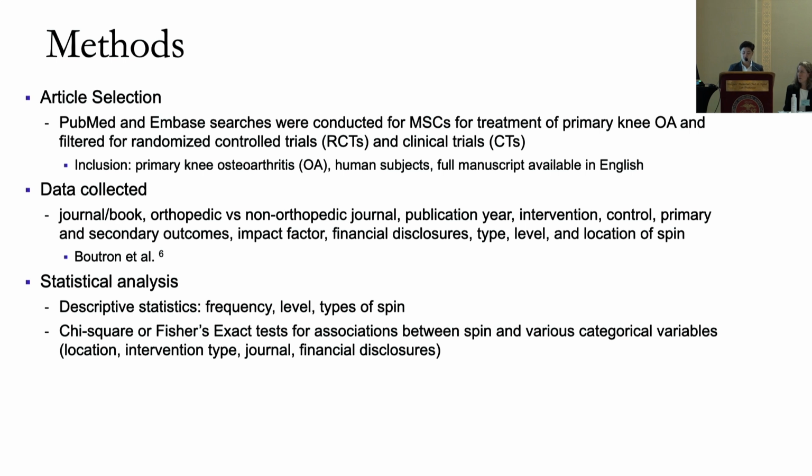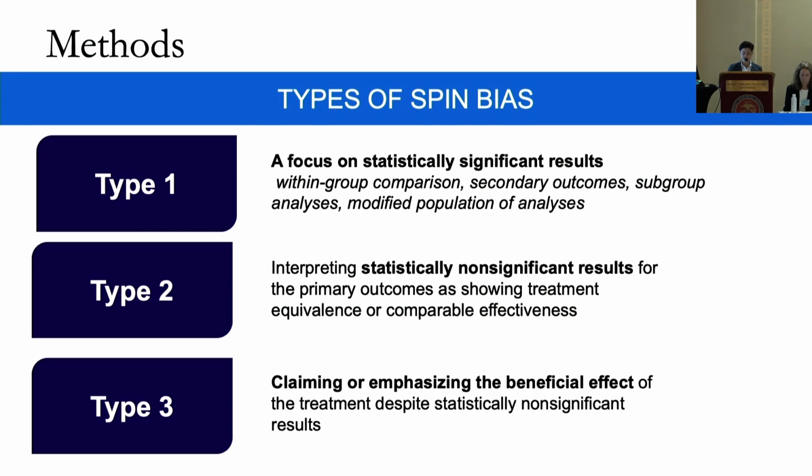In order to do this, we first performed PubMed and Embase searches for MSCs for the treatment of primary knee arthritis. All studies were uploaded to a data sheet and screened by 2 coders for inclusion criteria. The data was collected from the article in the paper. The type and level of spin was analyzed using methodology from a prior study by Boutron et al., who first described spin in randomized controlled trials.